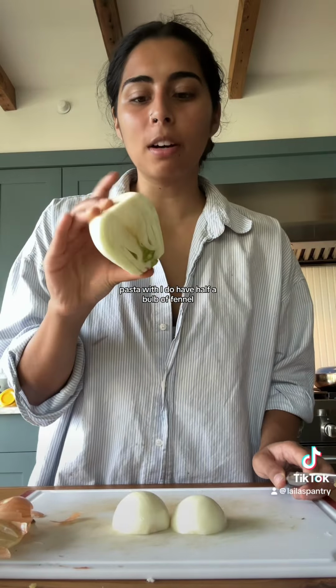And the reason why I'm caramelizing the onions is it'll break down into a really nice luscious sauce. It'll add some bulk since I don't have any peppers or things that I can bulk out this pasta with. I do have half a bulb of fennel, which I'm gonna put in: sausage, fennel, onions, duh. And it'll really lift up that sweetness in the sausage.